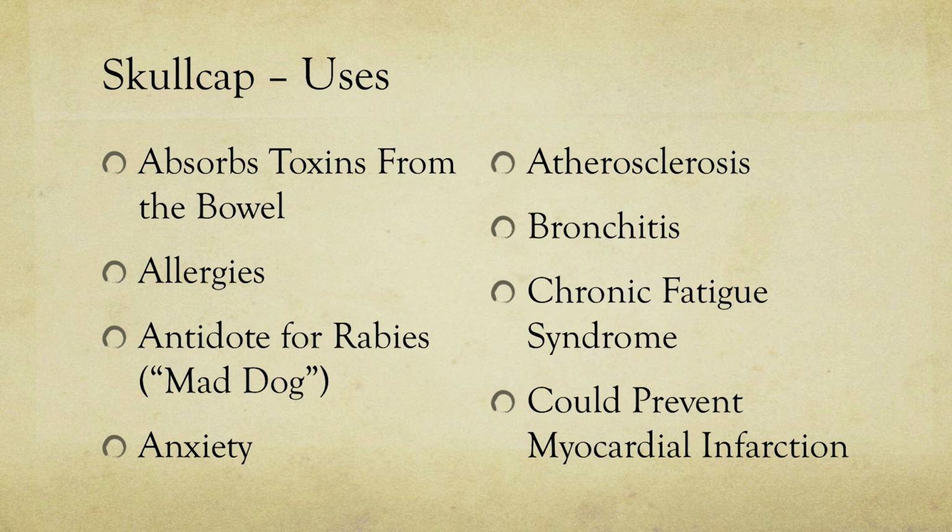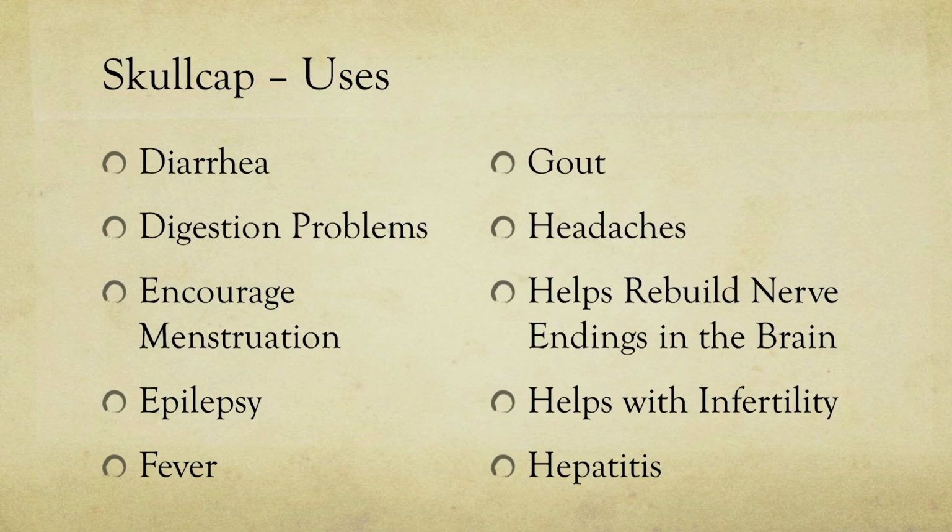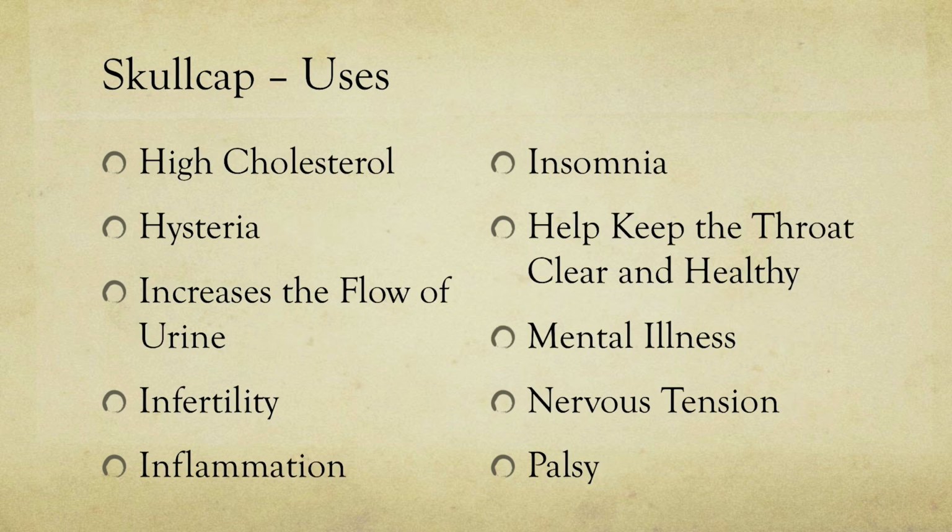atherosclerosis, bronchitis, chronic fatigue syndrome. Could prevent myocardial infarction. Did you hear that one? Using skullcap can prevent an MI, a myocardial infarction. It's good for diarrhea, digestive problems, encourages menstruation. It's good for epilepsy and fever, gout. If a person has a headache, skullcap is a possibility. Helps rebuild nerve endings in the brain. Helps with infertility, hepatitis. It's good for lowering cholesterol.